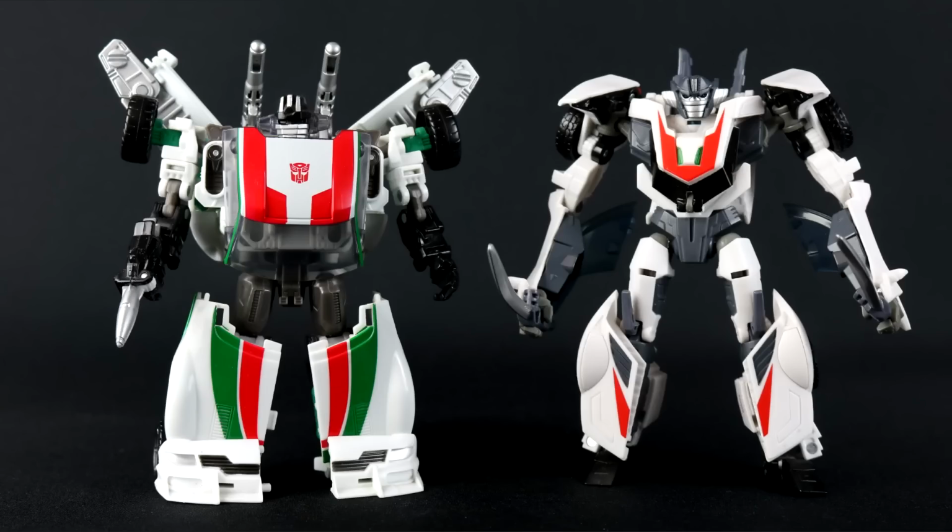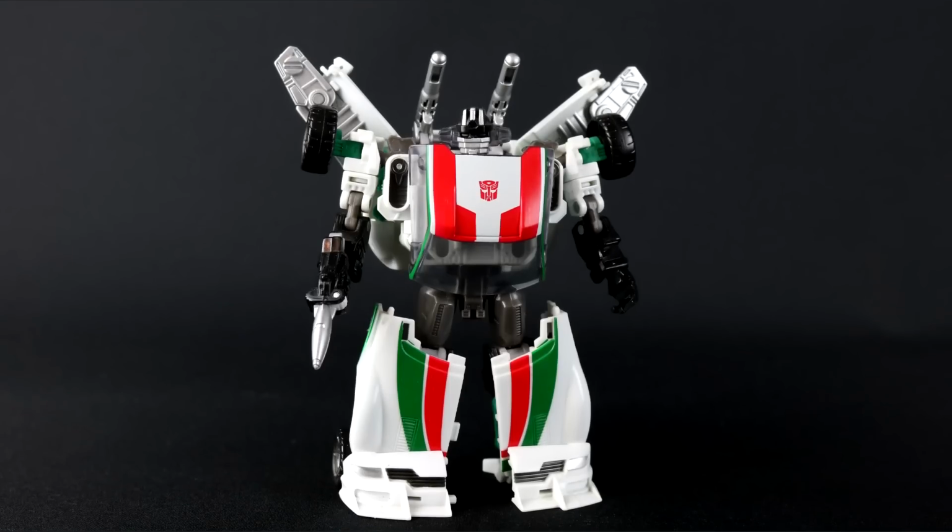Like, when this came out, I actually skipped it in favour of Generations Wheeljack, how predictable of me, which, no regrets, but several years on, that guy now looks so frumpy and dumpy, whereas this lad took it in a completely different direction that still feels so zingy and vital. I mean, it blows my mind how much this thing pulls off.